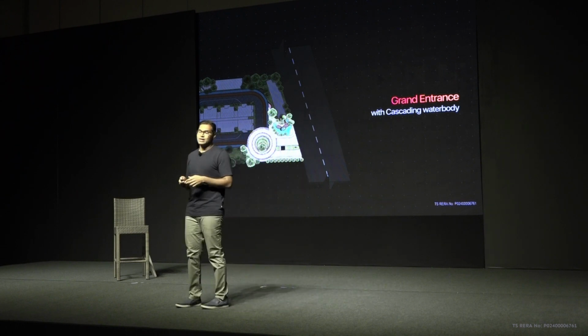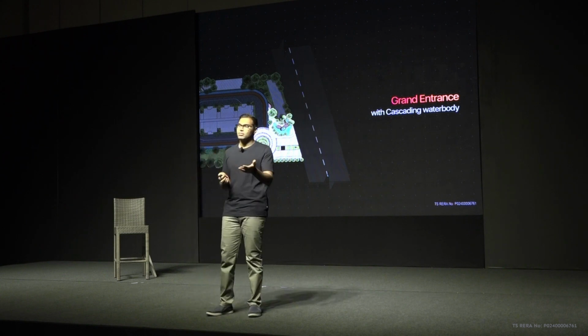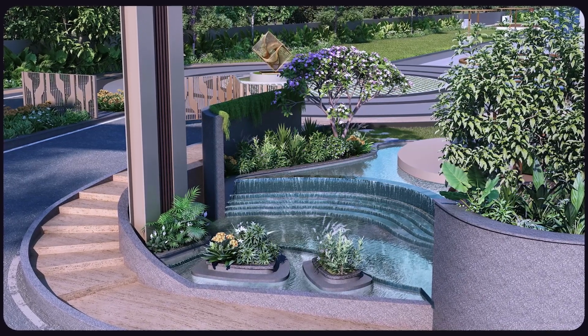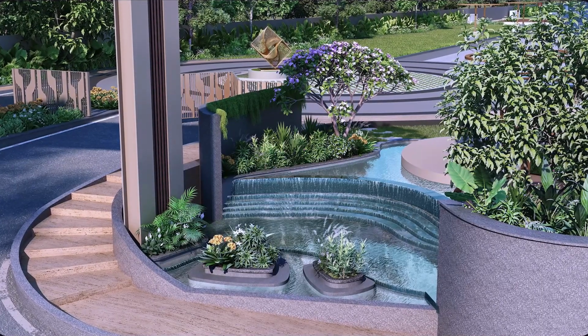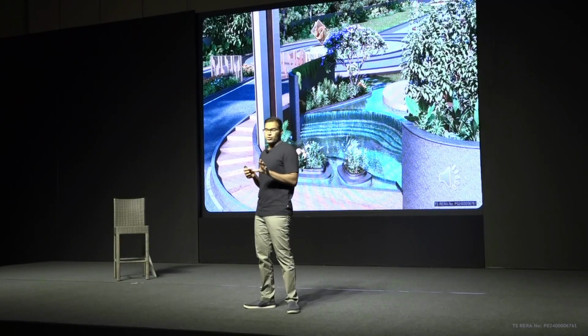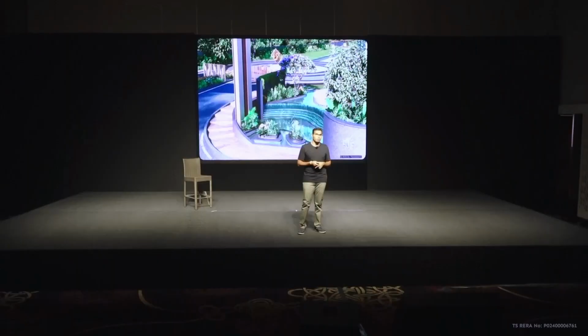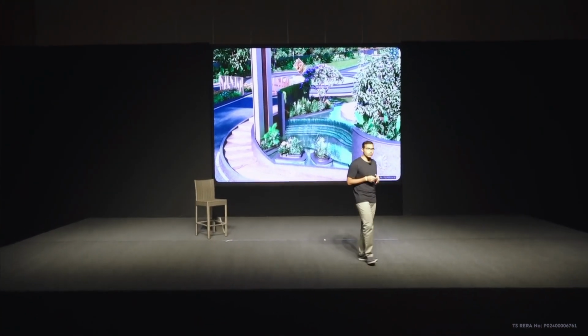You can see on your screen the 2D diagram of how we have designed that. This is a 3D image of how it is going to look. It will really thrill the guests and the residents as they enter the property. This was one very key aspect we focused on right from the word go while designing Loft.